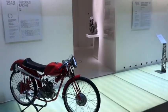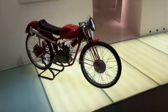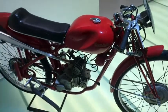Okay, you guys, Ducati is a religion. As you can see, we're starting here with the first Ducati. Look at this motorcycle. Isn't this crazy? This is how it started.